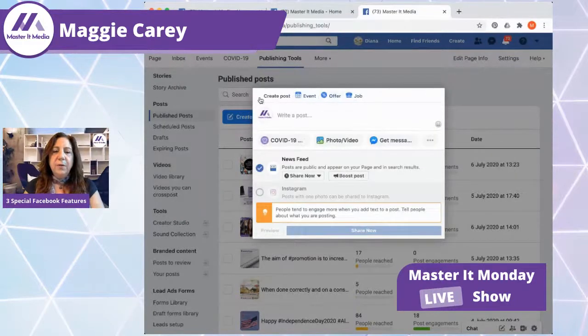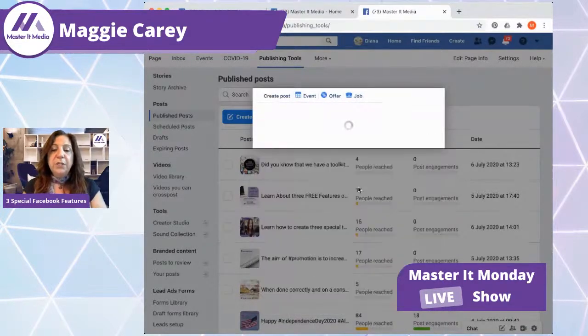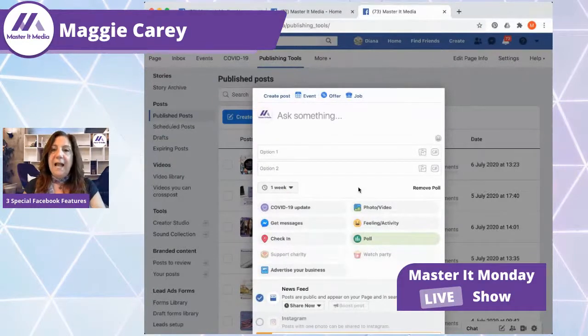So in here, you're going to notice here are a couple of the things we're going to be covering today. There's event, offers, jobs. Okay, I'm going to click on these 3 dots here, and I want to talk to you about polls first. So in polls, what I can do here is ask a question. So for today, what I'm going to do is, what do you use most in your social media posts? And again, this is engaging with my people to find out an answer to some question.